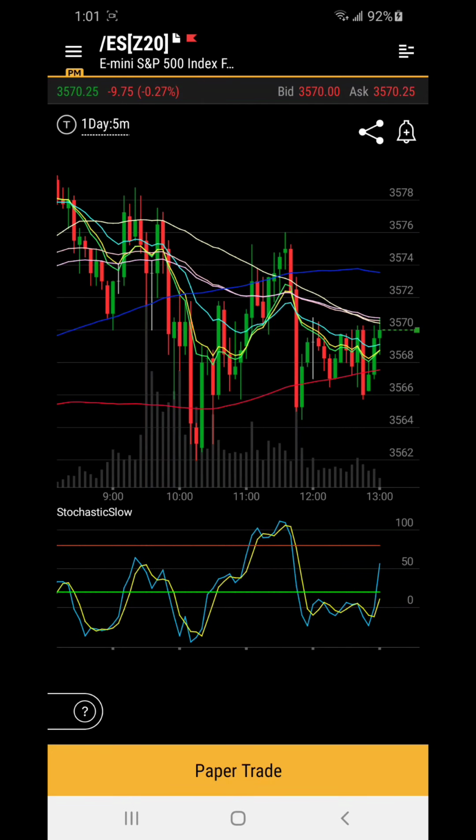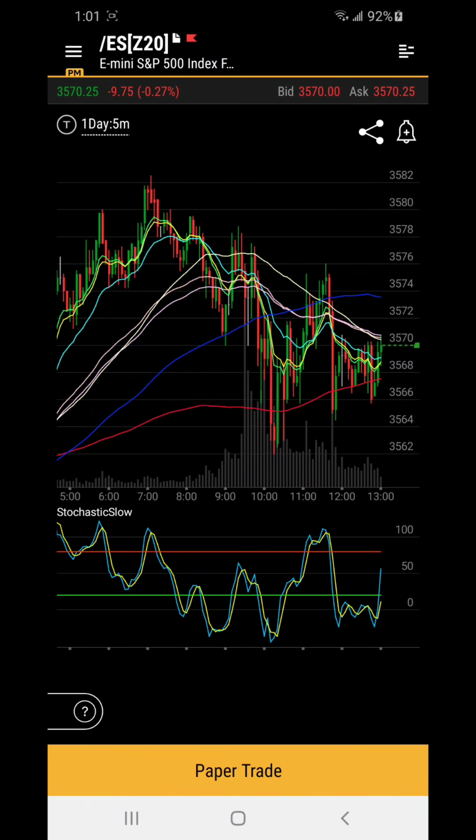The 5-minute, we're sitting right under resistance. And again, this red line has been support, so we'll have to see if it breaks above this resistance level or goes right back down. And they are sort of coming together. You see slowly they're sloping down, the red line sloping up. All of these are, and they're all starting to come together as well.